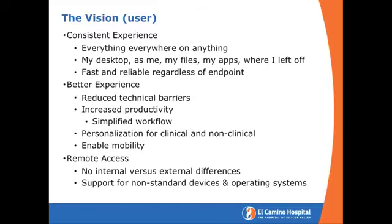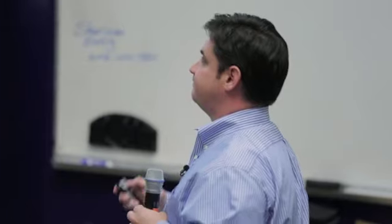mobility. For remote access, we wanted these same exact steps, the same exact experience, whether you are inside the hospital or whether you're down at a coffee shop down the street or at a physician office or visiting grandma's house. We wanted these same exact steps for you to be able to get to your work.